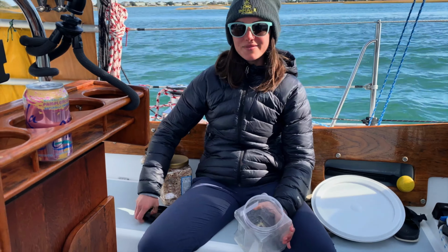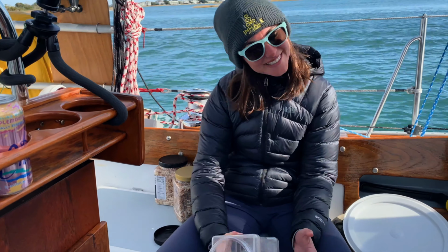Containers, because we live like hamsters.